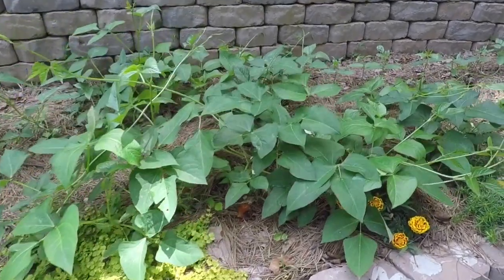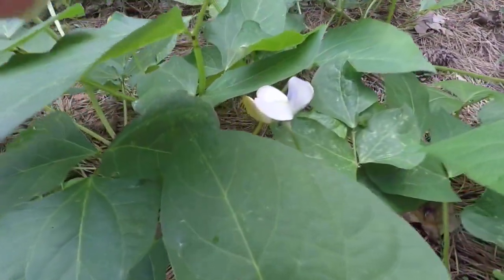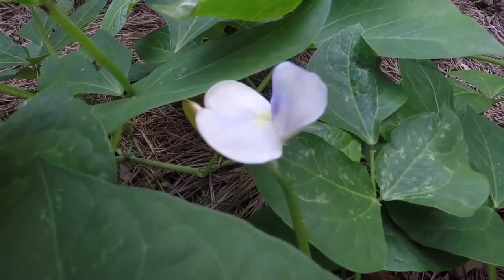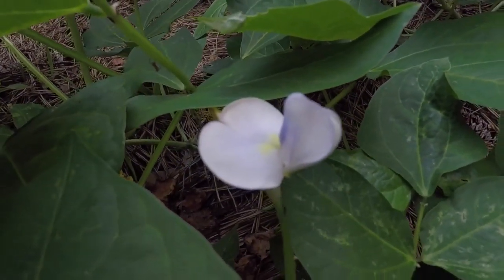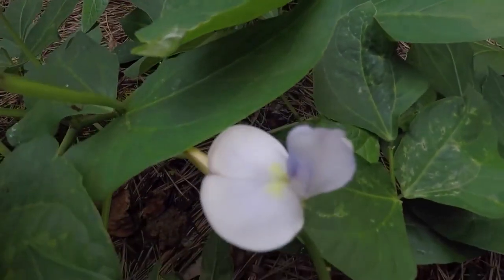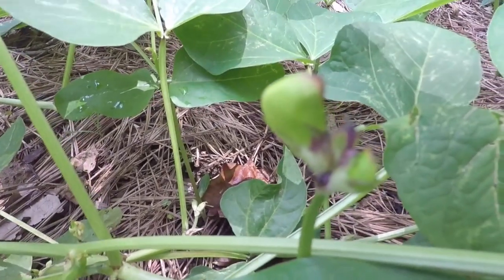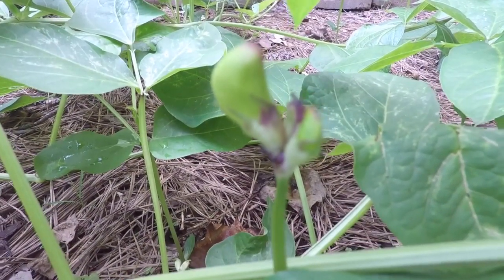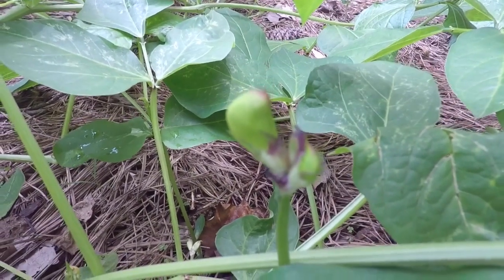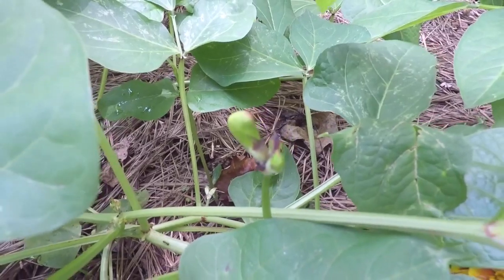We also have peas in our garden. This interesting little bloom will turn into a pea pod after it gets pollinated and looks similar to this. And then it will turn into a full-grown pea. These are actually purple hull peas.